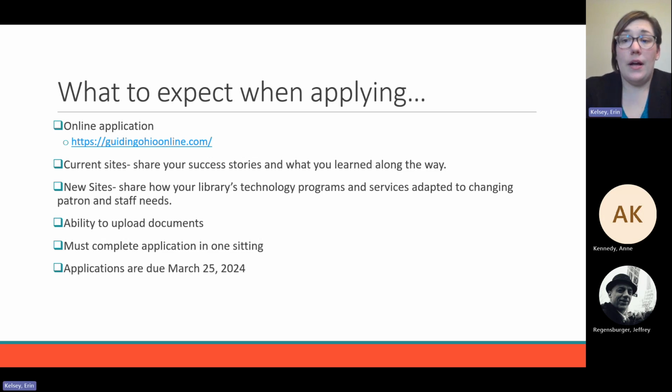And a reminder that you can submit a draft for our team to review, and we recommend that you do so. You can submit drafts through March 18th, which gives us some time to review it and get it back to you in case you need to make any revisions before the application due date of March 25th. But submitting a draft is a great way to just get feedback and tighten up or add more information if needed, and it can really set your application apart, getting that feedback from our team. All right, I think next is Jeff to share more information about budgeting.